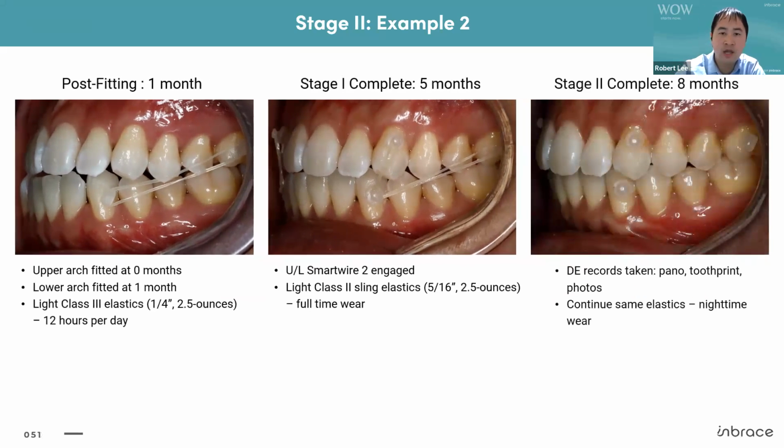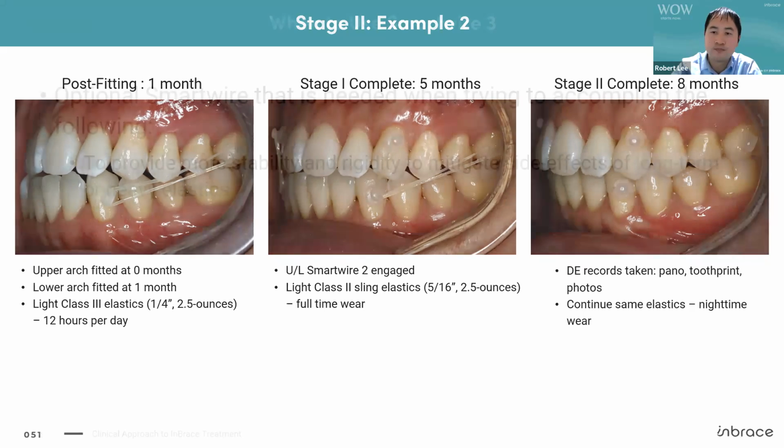And then when the patient came back a few months later, the bite looks good to me now. Wire's been expressed for a few months. There's no real bite turbos at this point. You can see the occlusion is in place. So then I took the e-records, again, another pano, tooth print, and photos.